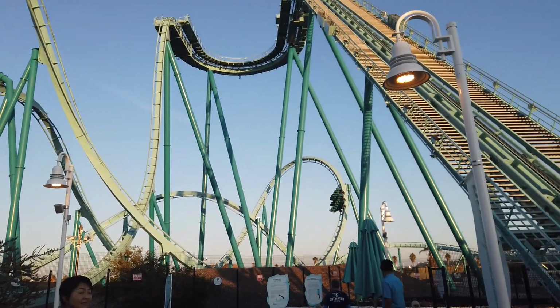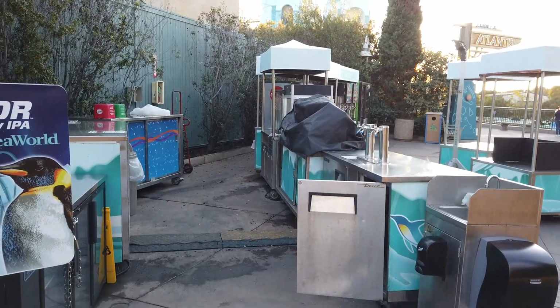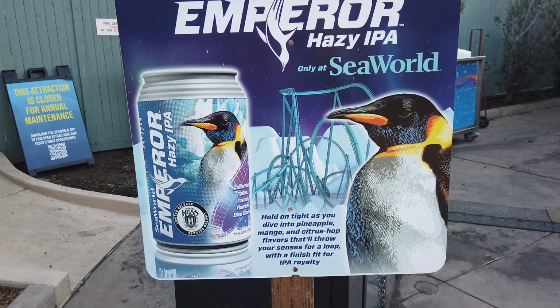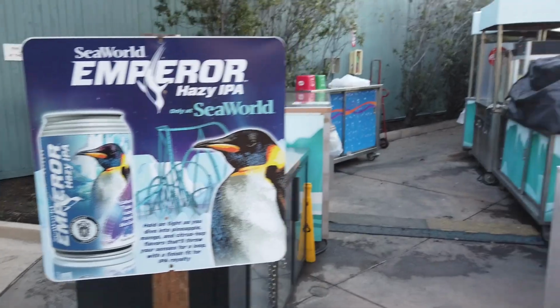It's fun being on the outside too, because when you do those twists, it really whips you around. Unfortunately, it's closed today, much like everything else, but they have a special Emperor beer, an IPA. That sounds pretty interesting. Pineapple, mango, and citrus. I'd probably want to try one of those if they had it.